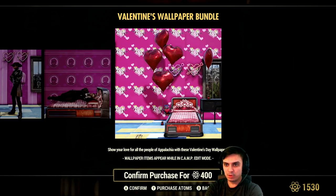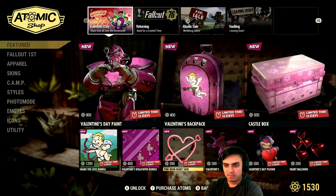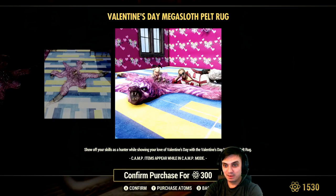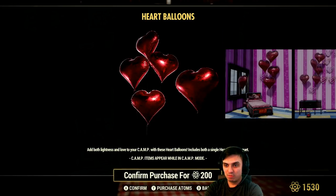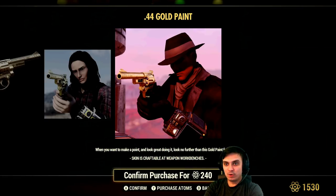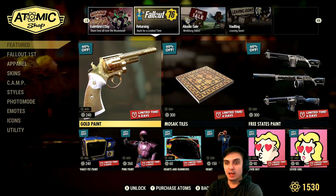So these are the wallpapers. I think it's like a blinking thing, I don't know. But yeah. Neon heart, sorry. Valentine's Day pelt. Valentine plushie. Heart balloon. Okay. Golden paint for the .44. Hello, hello. Would be really nice, but I haven't seen a lot of pistol builds. I saw them, but not a lot.